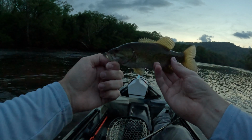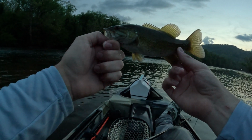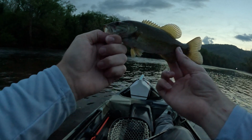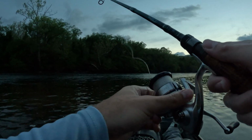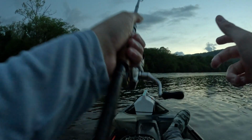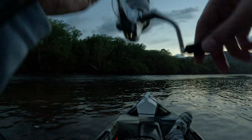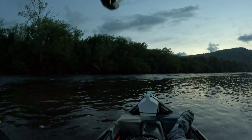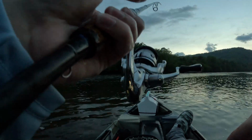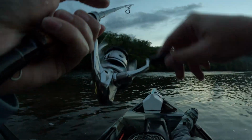He is a dink, but I will take him. If I can catch 1 more, I will be so happy. I can't even put it into words. Not too bad, not too bad. Thanks, little buddy. Can't even finish my sentences without another one coming and hitting it. See if another one will grab it. If another one grabs it and I'm able to land them, I might squeal like a girl. No, I probably won't, but would be interesting.